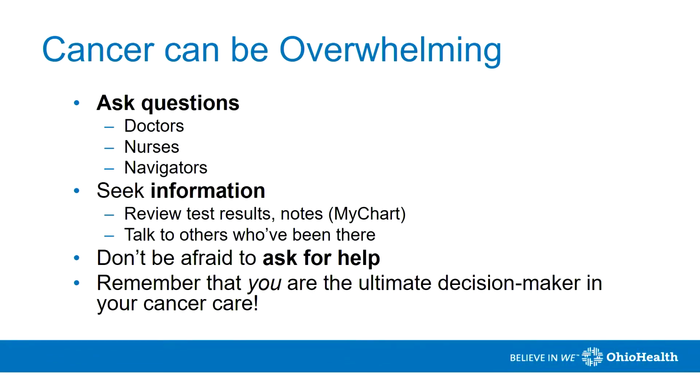Finally, I know that cancer can be overwhelming. I want to encourage cancer patients to ask questions of their doctors, of their nurses, of their navigators, and to seek information. There's information available through my chart, which can include test results and clinic notes. Information is also available through other people who've gone through this process.